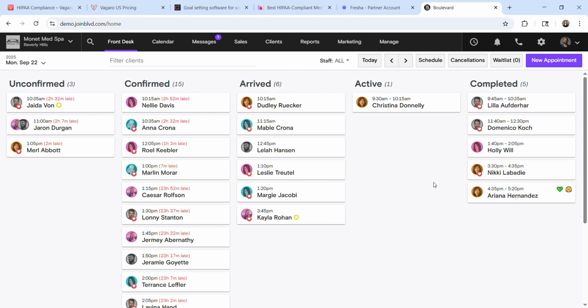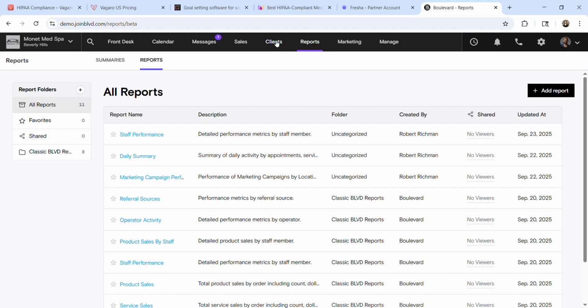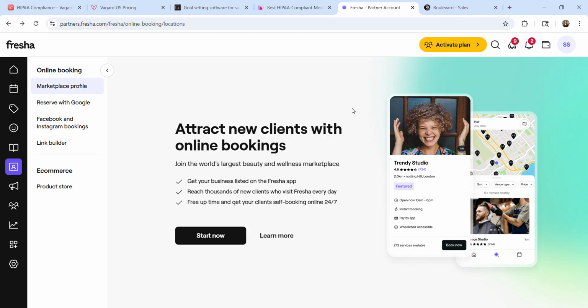So I think Boulevard is going to be one of your most expensive options as a small business spa, but it's going to give you everything you need in one place, so you don't have to pay for other services. You're not paying for a separate POS. You're not paying for separate marketing. You're not paying for additional third-party services to manage things like your client data or form generation. It's all right here.